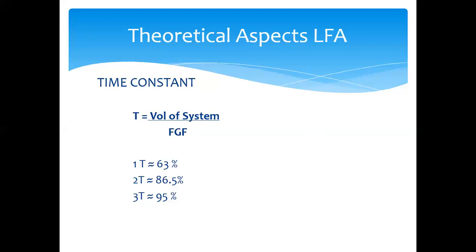One time constant, that is, if I change my vaporizer setting just now, in one time constant, that is in 6 minutes, there will only be a 63% change in the concentration. And it takes a total of 3 time constants, not 1, not 2, but a total of 3 time constants, which would be 18 minutes, to cause a 95% change.